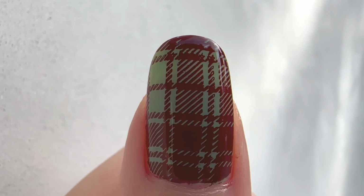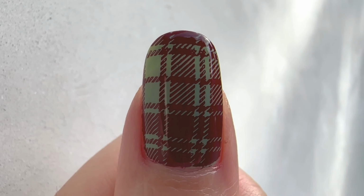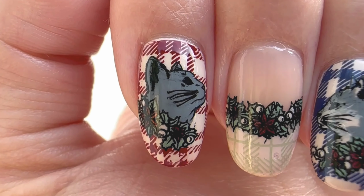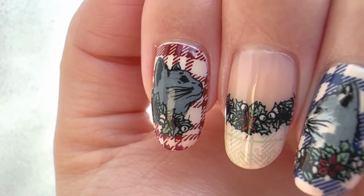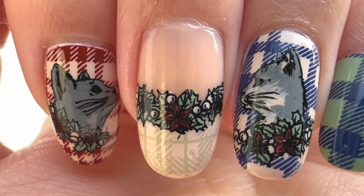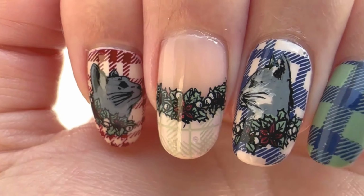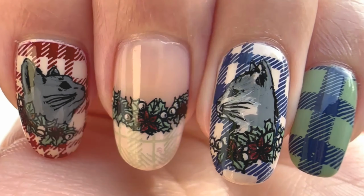The color combo for this Manny came from something specific, and you're going to see that in the outfits, but I thought it was really Christmassy with the reds and the greens and the blues. I Frankensteined some cat portraits into being Christmassy by adding in those poinsettias and plaids. And it's really just a cozy kitty cat Christmas Manny.